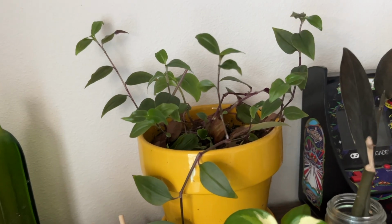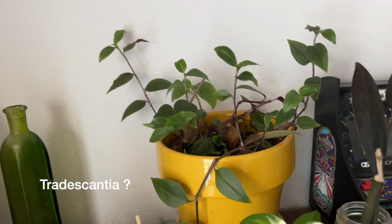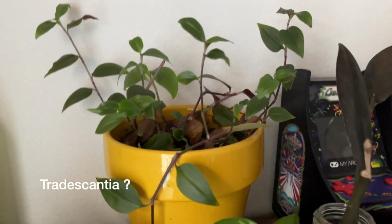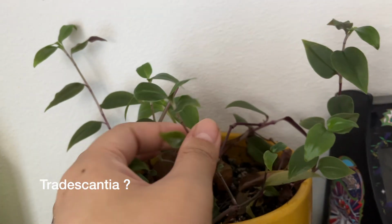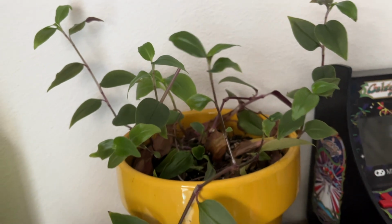While we are here, and we are also doing my favorites, I'm going to do my least favorite plants that just give me pain to look at. So this is my, oh my gosh, Tradescantia. I believe it's a Tradescantia, and I'm not sure what type this is. It has a purple back here, and there isn't any variegation.